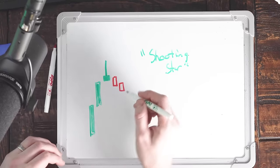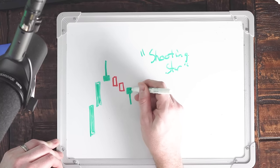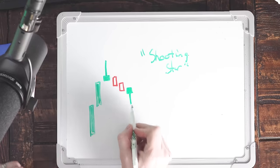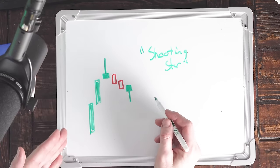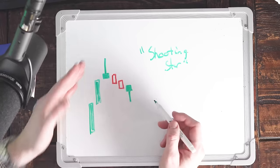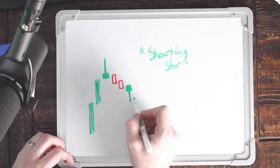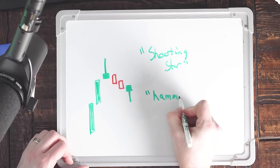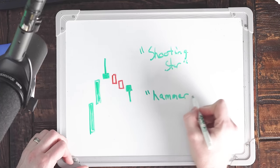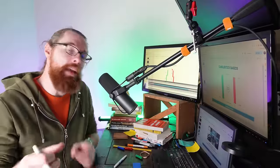And what's often true is that when we see back down here like this, this is the opposite of a shooting star. This also indicates a reversal. So a shooting star is when a stock is moving up, up, up, and then you have the long upper candle wick. This right here is called a hammer. If you want, you could call it an inverted shooting star, and some people do, but I don't think that's a good name for it.